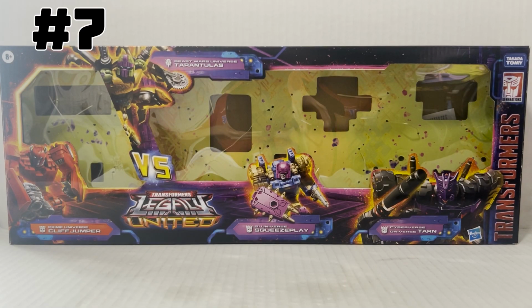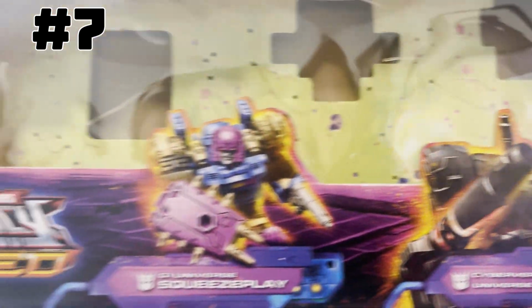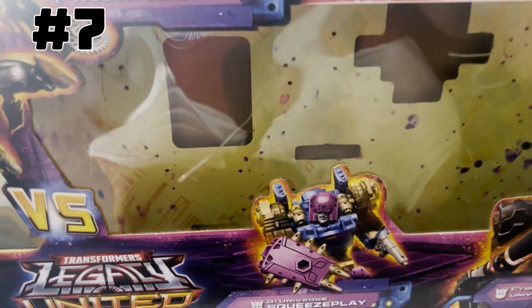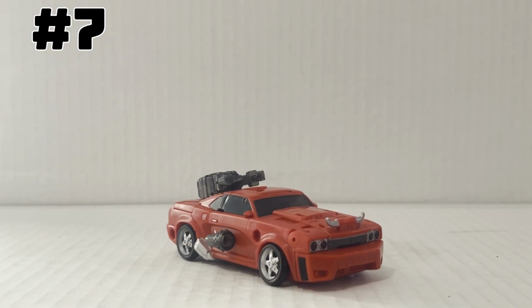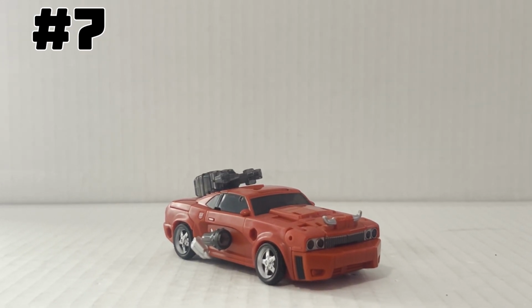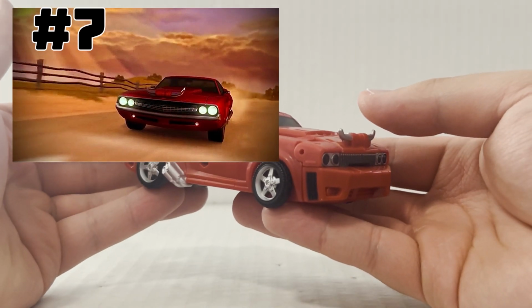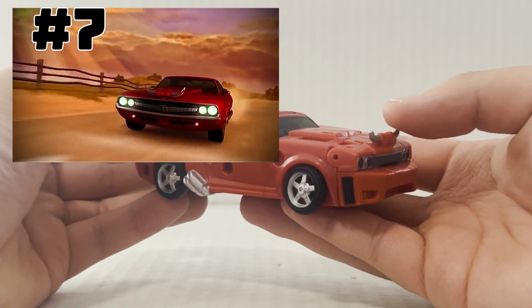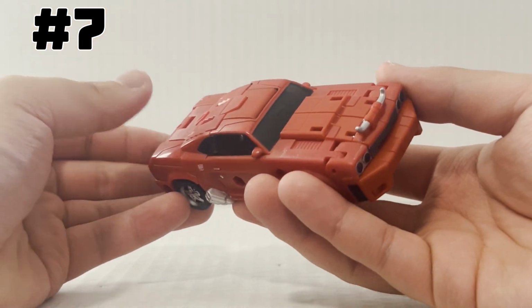Alright, at number 7, we have Transformers Legacy United Prime Universe Deluxe Class Cliff Jumper from the 4-pack. Now, that 4-pack, in my opinion, is very much worth getting, especially if you're looking for those molds. But the reason that Cliff Jumper is on here is because despite the fact that he is a remold and a retool, obviously Chase doesn't appeal to a huge range of people. But what I heard is that the Chase figure was absolutely awesome. He felt solid, the transformation was really good, his accessories were cool, and he has some pretty solid articulation. Overall, a really good figure.